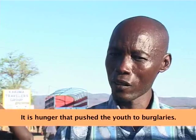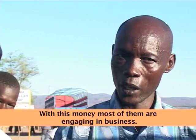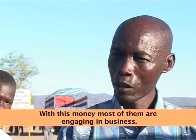Ni njia ndiyo ilikuwa inafanya hata vijana kuwa involved kwa mambo ya wizi, kwa mambo ya robbery. Lakini sasa kwa hizi pesa za Equity, most of them have participated in businesses.